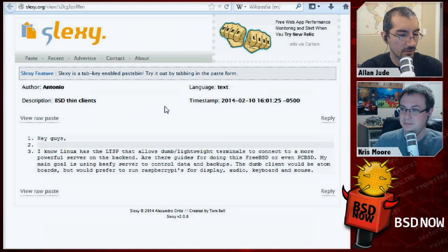Yeah, once you get the image, it's just a matter of building a vanilla FreeBSD that's ARM instead of AMD64 to be able to do it on a Raspberry Pi.